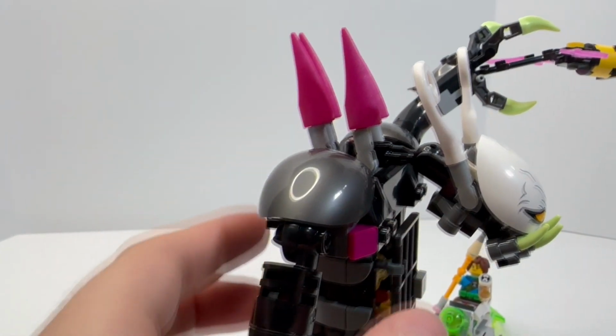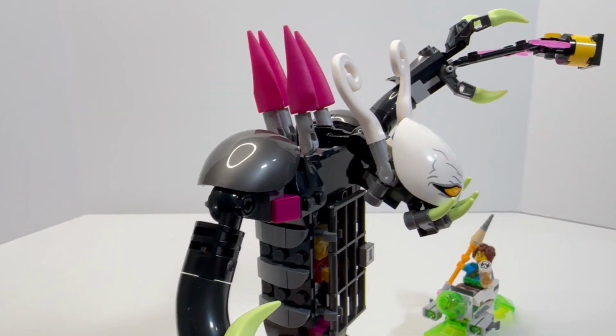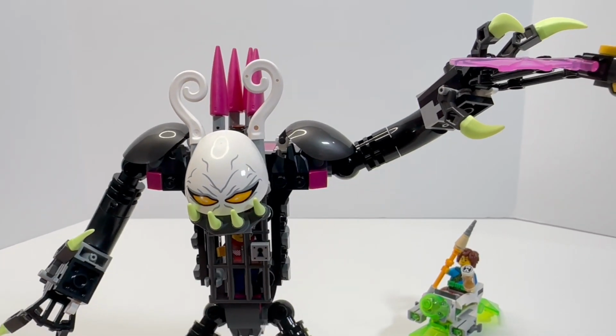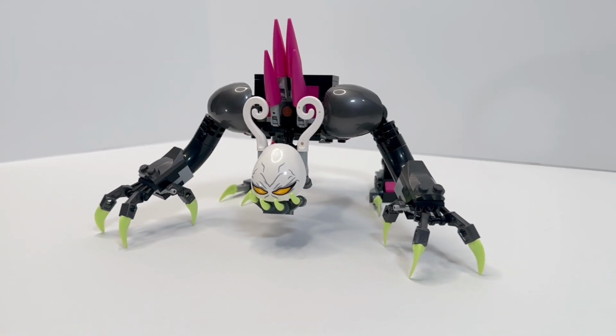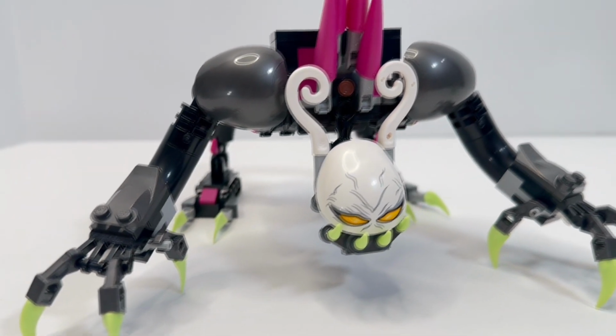The pink spikes behind the head are also a really nice touch, giving another splash of vibrant color and being able to be independently positioned on a hinge. This can lead to some cool posing opportunities depending on if you want the spikes raised up or splayed back.